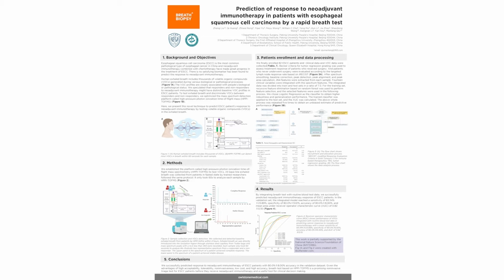In conclusion, distinct VOC profiles exist between responders and non-responders of ESCC patients who received neoadjuvant immunotherapy. Breath test based on the HPPI TOFMS platform is non-invasive, feasible, and highly acceptable in clinical practice. HPPI TOFMS-based breath test can precisely predict the response to neoadjuvant immunotherapy of ESCC patients, and it may be a useful tool for clinical decision-making.